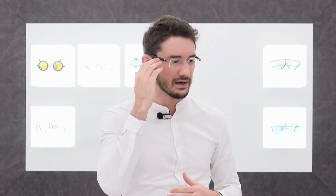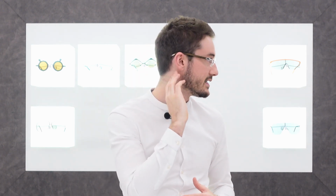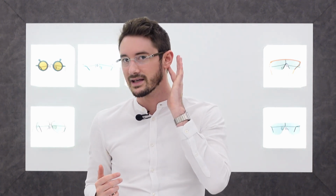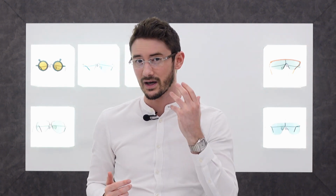I often recommend wood frames for clients who wear hearing aids, for example, because they don't need to hook behind the ear. But even if you don't wear hearing aids, it's just more comfortable. This region behind the ear is called the mastoid, and it's one of the most sensitive parts of the body.